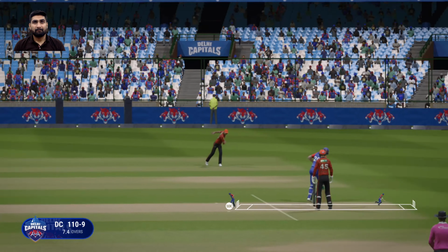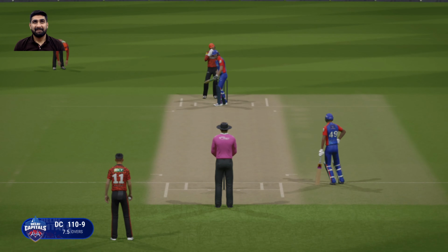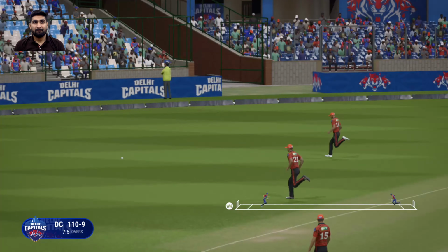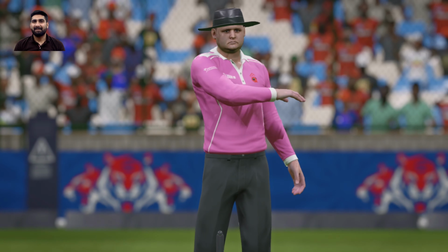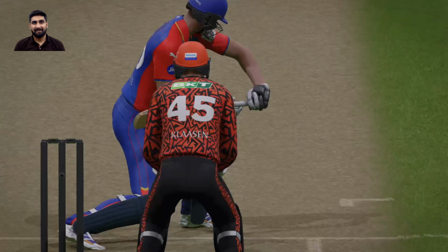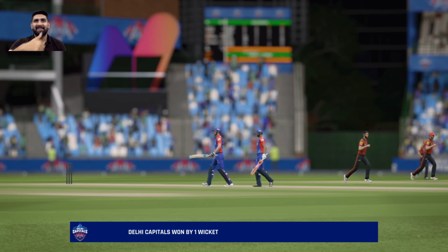Get it through the field. Onto the front foot. Super shot. Should be 4. Yeah, too wide. It was there to be hit, and it was really given the treatment. A great victory, extremely close, right to the end, and to bring the win home like that is something special.